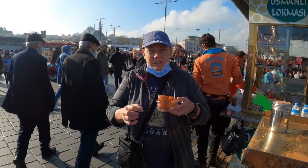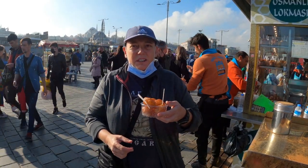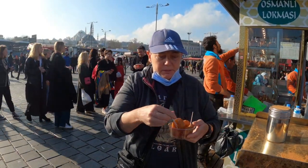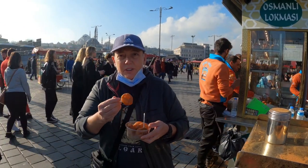We have Turkish donuts here called lokma. So I'm going to put some cinnamon on them. When it's frying, probably a bit of cinnamon. Let's try them. They're supposed to be delicious. I've never tried them.